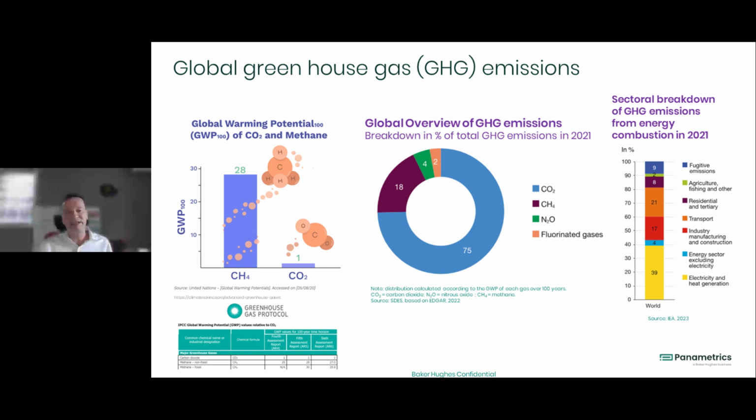So what are the greenhouse gas emissions by species? Number one is carbon dioxide. Three quarters of it comes from carbon dioxide. The second biggest is methane. The third biggest is nitrous oxide. And the last one, and not the least, is fluorinated gases. If you do the math, you will realize that it doesn't add up to 100 just because of rounding.